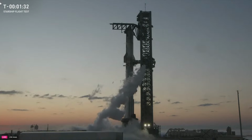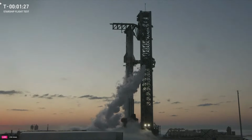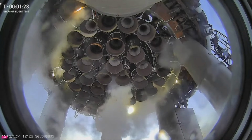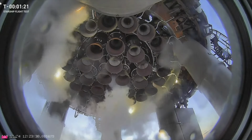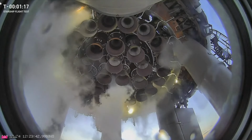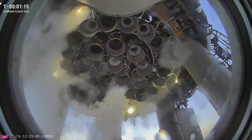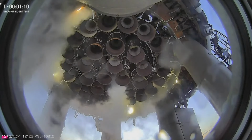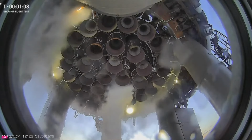But we are starting to hear that it looks like the range is going to be clear at our liftoff time of 7:25 a.m. Central, 12:25 UTC. So that puts us 1 minute, 20 seconds away from launch. Still not tracking any technical issues. The range clearing was the only thing that's been potentially poking at our launch.